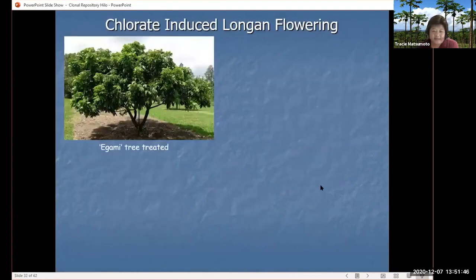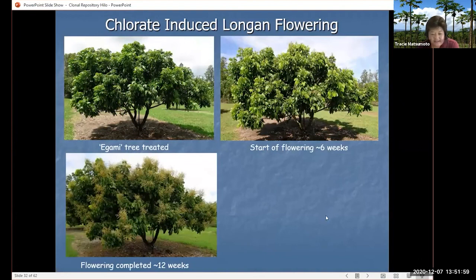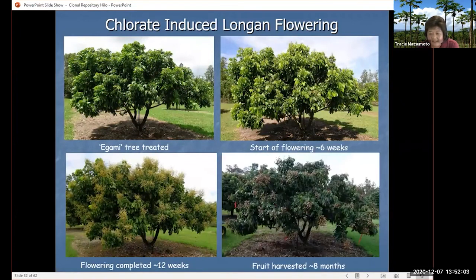And so here, if you have your igami tree, you apply the potassium chlorate to the bottom, irrigate, and then within 6 weeks, you'll start to see flowering. Within 12 weeks, your flowering is completed. And within about 8 months, you get your harvested fruits. And so this has been really instrumental for the growers here, longan growers here, to be able to provide longan fruit year round for their markets.